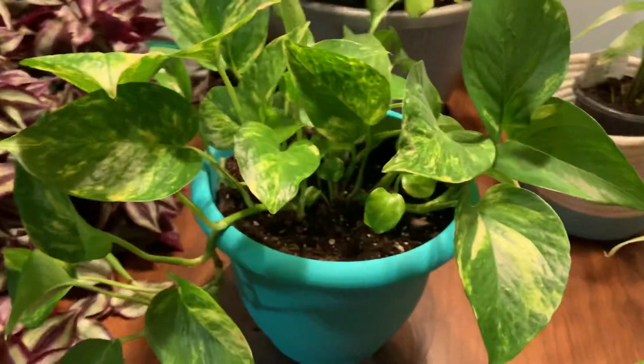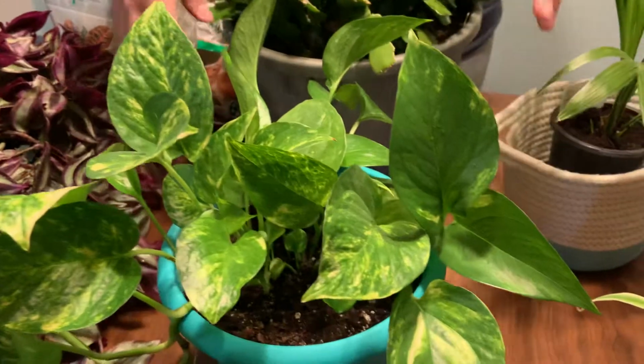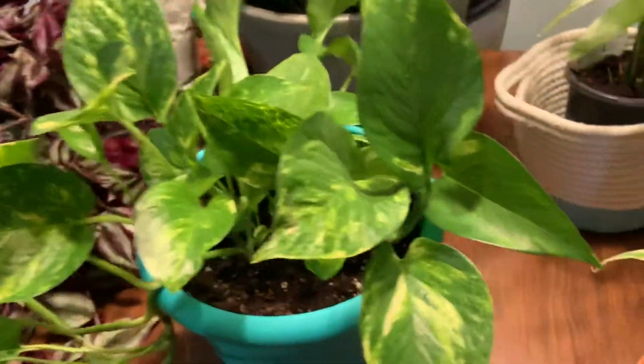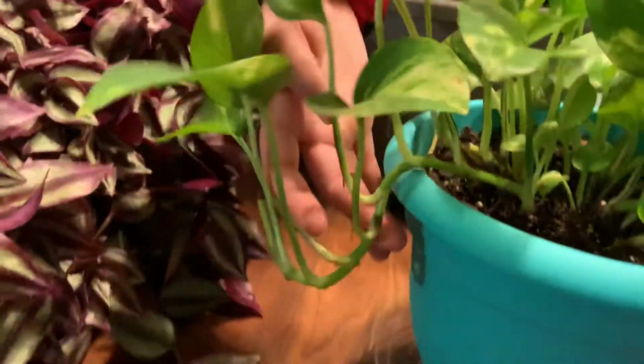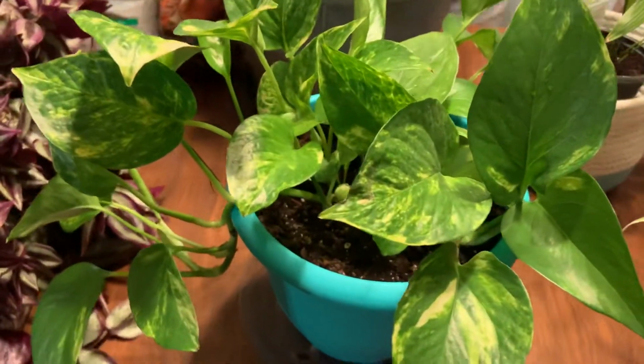Right here I have a golden pothos. It's also called devil's ivy. This is a houseplant that's actually kind of hard to kill, and they're very forgiving. If you forget to water them a few times, give them some water and they will perk right back up. I really like them because they like to trail and crawl everywhere. That's kind of why it's called devil's ivy. You'll see people string them up in their houses and things like that.